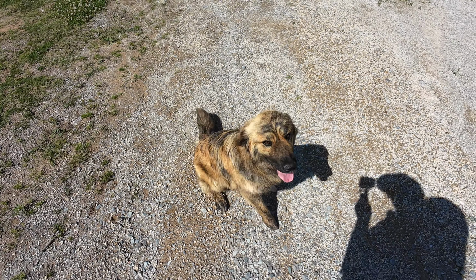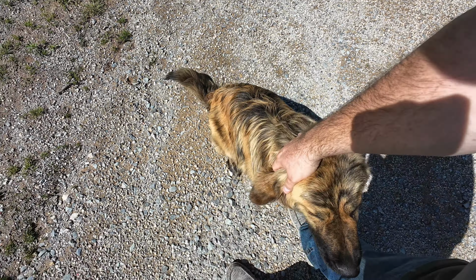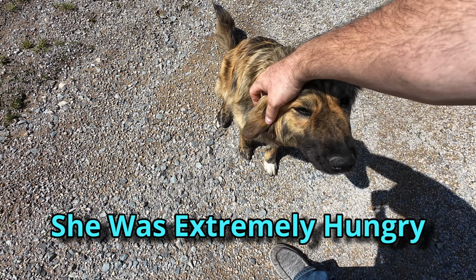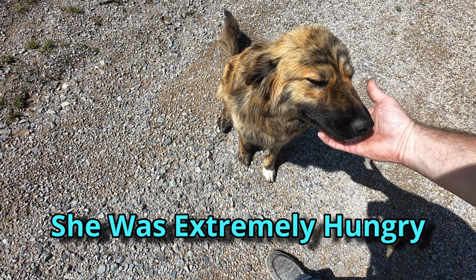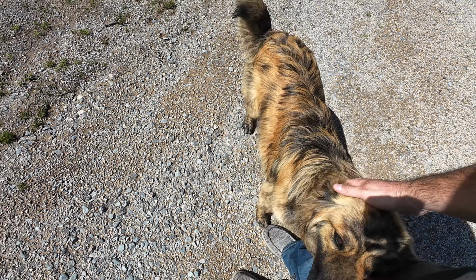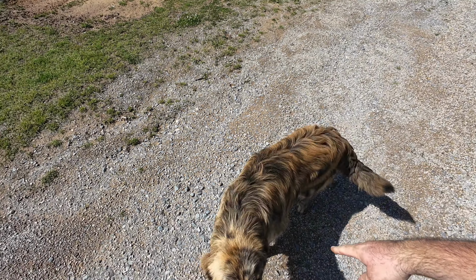Okay, this is her. She showed up about a week and a half ago, I guess. I don't know if somebody dumped her or what the deal was, but she's real gentle. She's real good with the kids. She does like to jump. We've made Facebook posts on several different groups with pictures, asking anyone if they're missing a dog. We've gotten no responses out of that. So I guess she can stay around for a while.